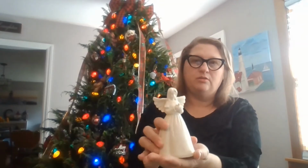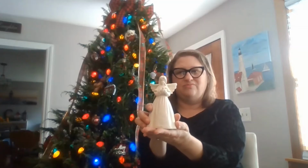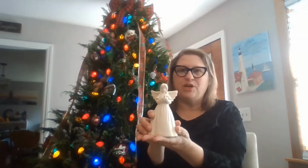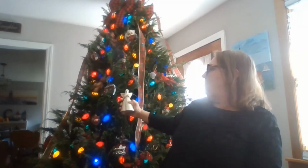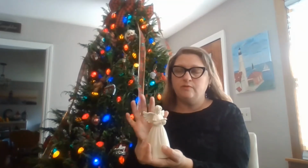I found this pretty little angel bell. I don't really like white stuff. I don't like white because it gets dirty. It doesn't really stand out unless you put it in a grouping with colors. Like, look, if I put it up against the Christmas tree, it really stands out because it's with all the colors. So I guess if you were doing it in a grouping, like a mantle with a bunch of colors, it would be beautiful.